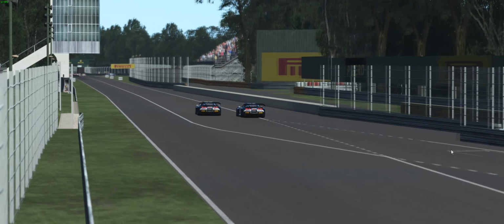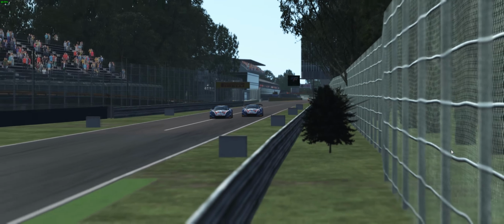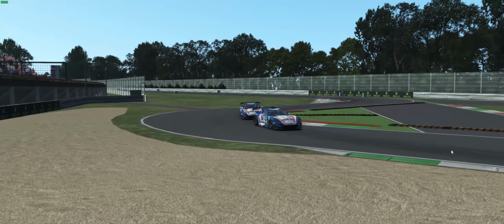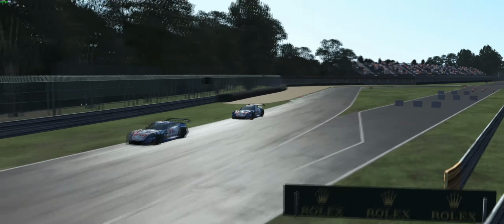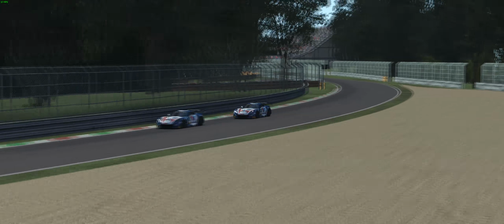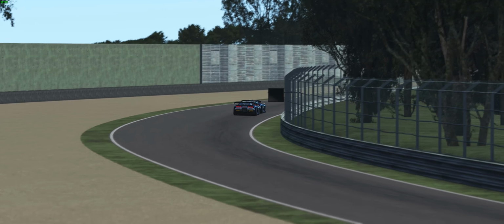Hey everyone, this is hopefully a brief video just comparing the Bentley and the Corvette. I'm going to be using the track Monza, no other reason apart from that I know the track really well. When I'm trying out new cars, I tend to stick to a track that I know very well, because I already know where to push and what I expect from the cars on certain corners.